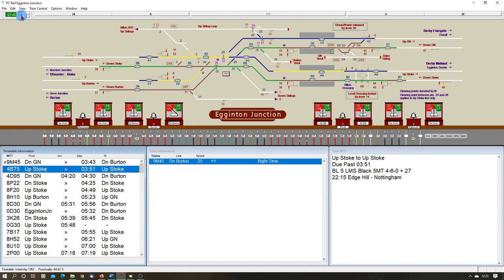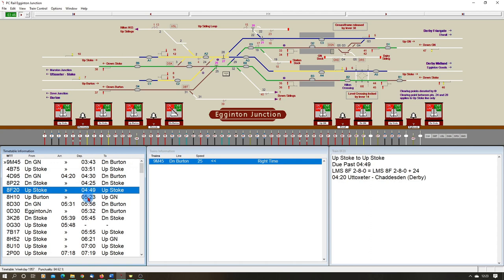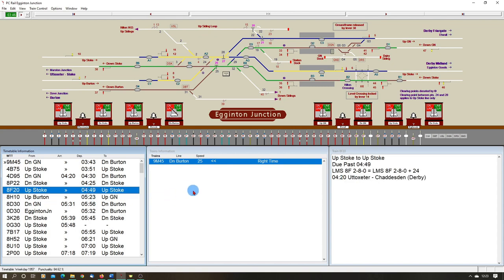If you've got time compression on, and there's nothing on the layout at all, or even trains going away from it, it will increase time. And if this is lit up, the quick time advance, if you've got quite a big gap between trains like this one, look, you've got 4:49, the next one 5:23. So if you don't want to be sitting at the computer doing nothing, you could always do what they did in real life, of course, and put the old kettle on and have some breakfast. Or you could just click on that and it will zoom forward, save you waiting about.